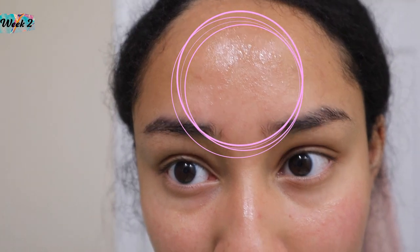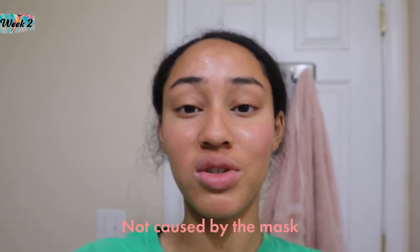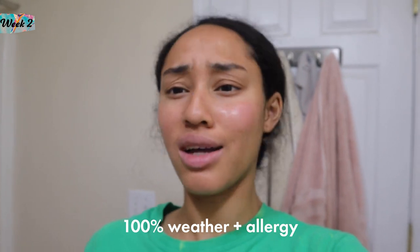This is not a vibe. Look at this. This is so painful. My skin never ever looks like this, but when it does, it's because of an irritation. This is what it looks like after it's healed a little bit. It looks so much worse earlier. I want to go ahead and clarify that it is not from the mask at all. It is 100% due to a weather slash allergy based flare up.